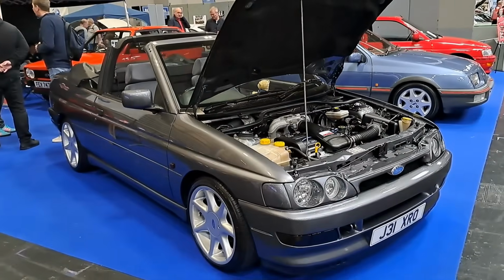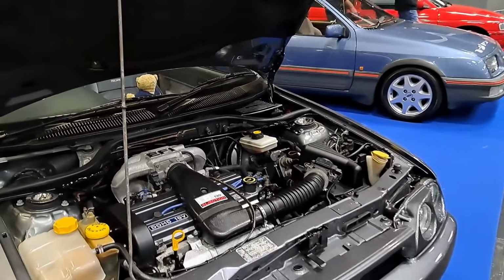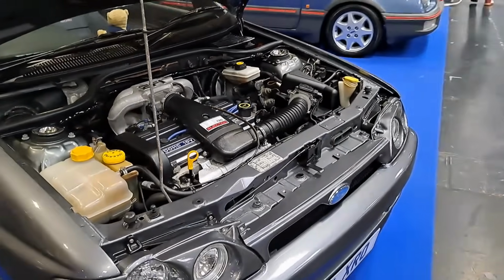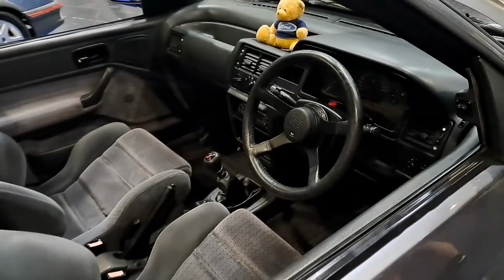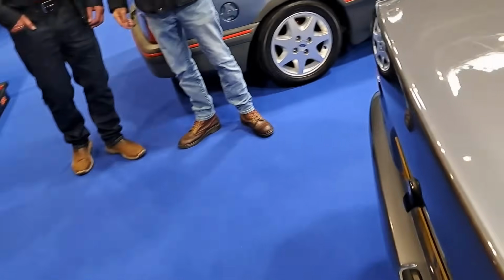Mark 5 Cabrio with the, what you call the Zeta, but you know, the Zetec R engine, about 130 PS, and electronic fuel injection. Those are, I think, Cosworth wheels? And then that's, I think, from some Sierra Cosworth, that steering wheel. Looks good. I forget the name of this sort of grey colour.